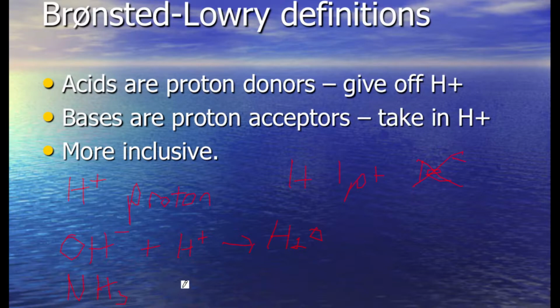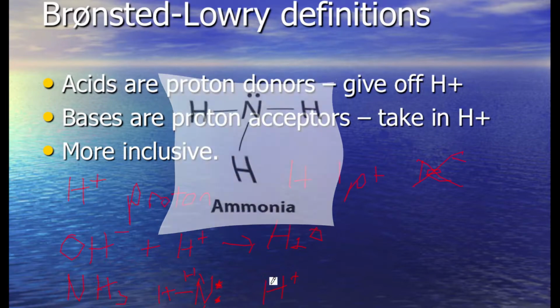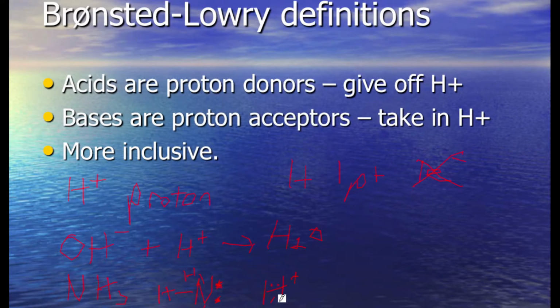Well, if we look at the Lewis dot structure for ammonia, it has a hydrogen and a hydrogen and a hydrogen tied to it. And if you remember, it has a lone pair. That lone pair of electrons isn't doing anything. So along comes an H plus, and the H plus is down on its luck. It's very sad. It says, I don't have any electrons. I want yours. And ammonia, being a nice guy, goes, no, you can't have it.